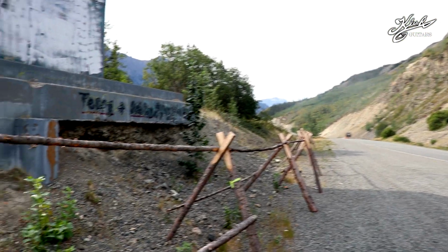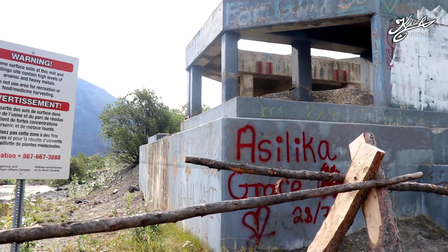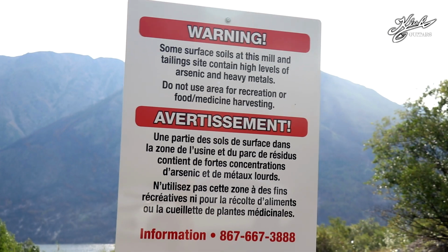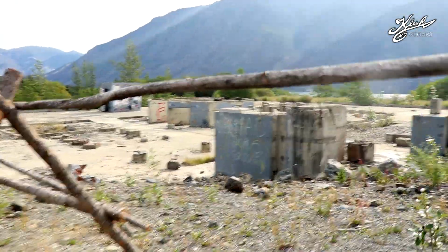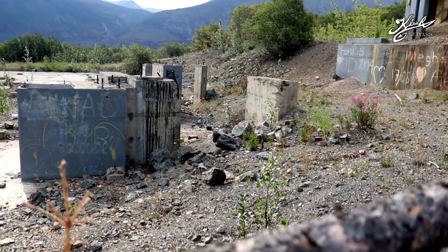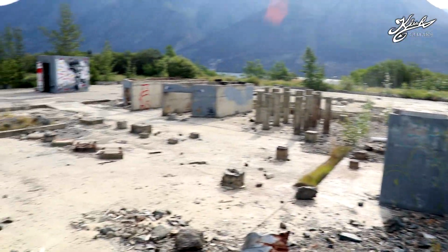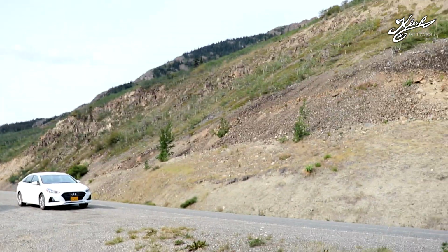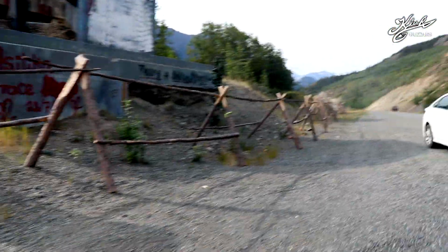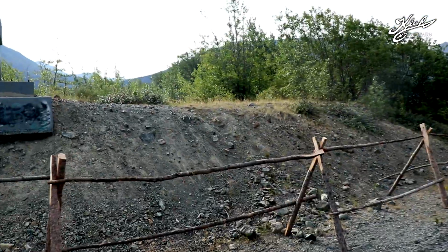So driving down the Klondike Highway, I found this old mill. Some surface soils at this mill and tailing site contain high levels of arsenic and heavy metals. This is an old mill here, probably an old stamp mill. It doesn't look that old, really. There's like rebar and stuff in the concrete, but still, a little bit of mining history, I guess. I noticed up on the hillside there were old wooden structures up there too, so I thought the mining was up further north. There's also a geocache up here.